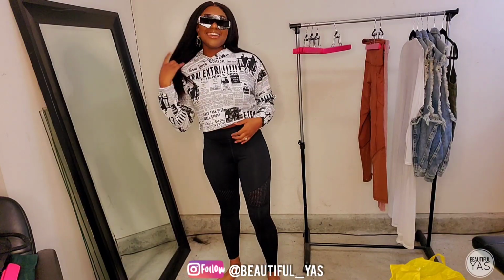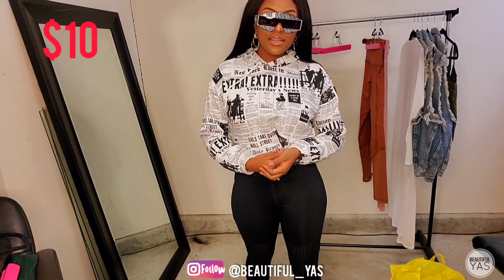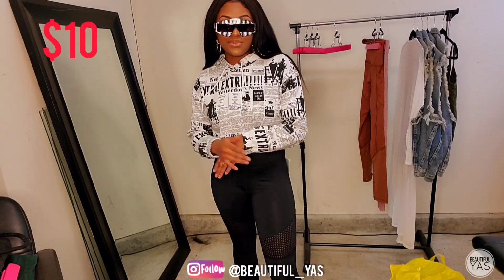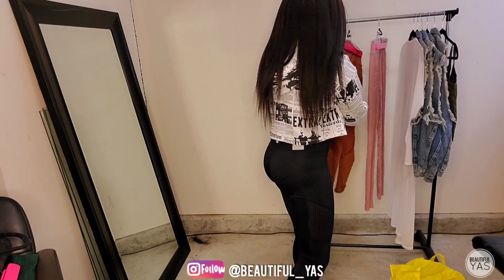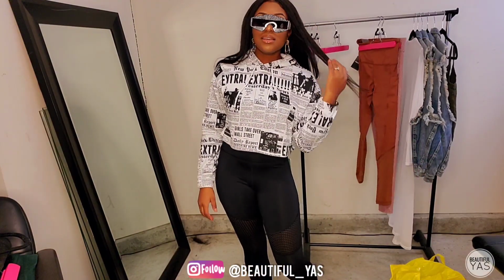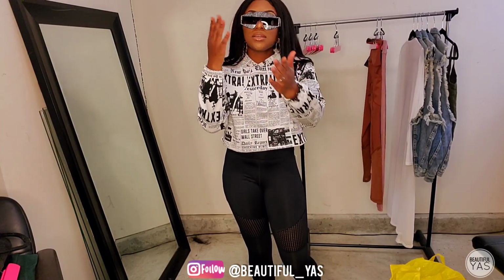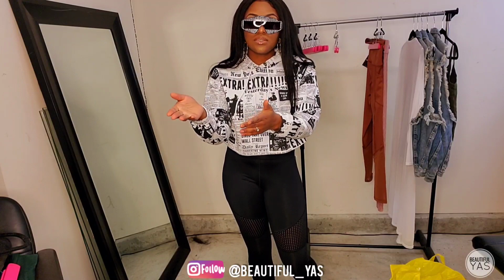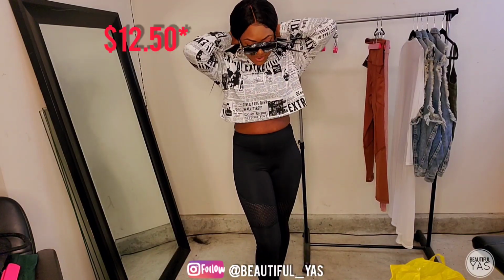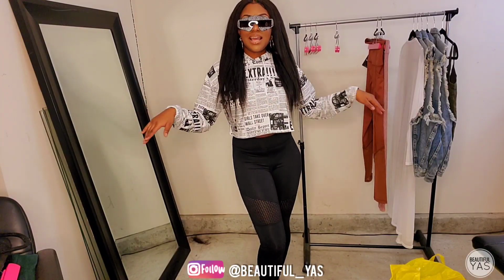So this is the next fit. This hoodie is $20. It was really $10 because it was half off. And these leggings were $25. So that's what half of $25 was. $13.50. Okay, so yes, $13.50 and $10.